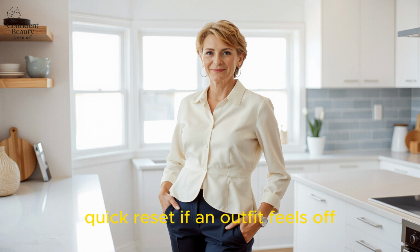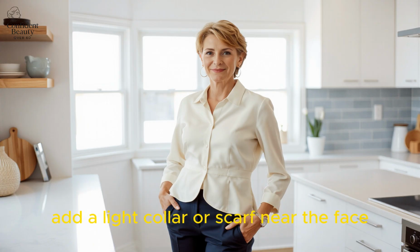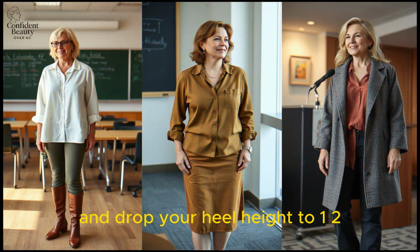Quick reset if an outfit feels off. Change to a knee-length skirt with a real vent, add a light collar or scarf near the face, switch to breathable fabric, swap in mother-of-pearl buttons, and drop your heel height to 1-2 inches.